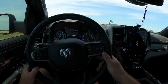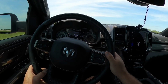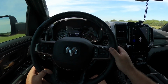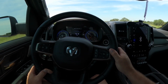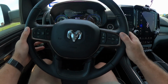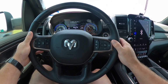Get on the on-ramp. Probably about 50% throttle, not going to push it. Making nice shifts, staying under that 3,500 RPM range, still getting the speed, pulling okay.